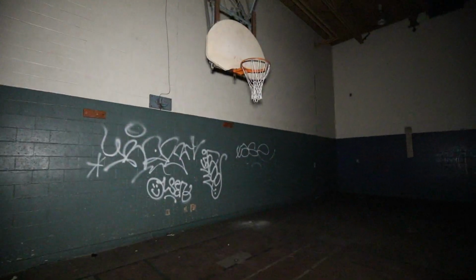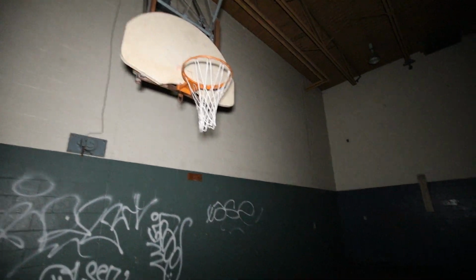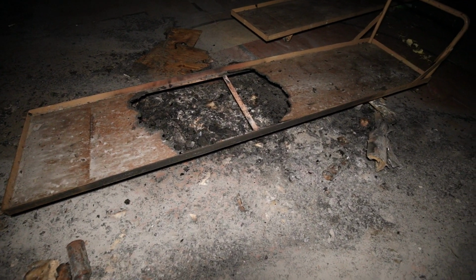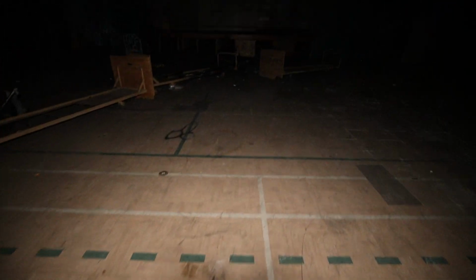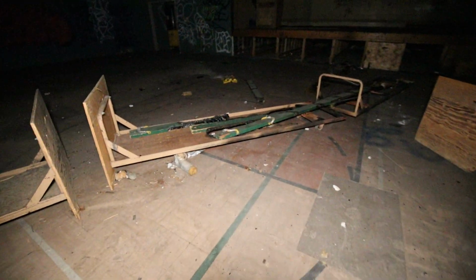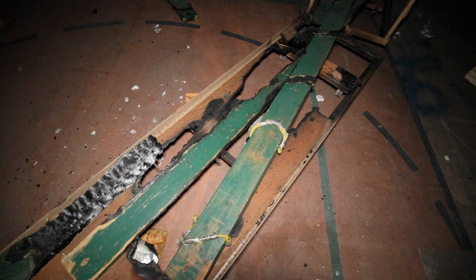Wow. Even the netting's still hanging. That's amazing. To be honest, this gym is a little underwhelming to me. Oh, here's the... That's where the fire was. Really hard to tell how recent it was, but anyway. Oh yeah, there's been a few here. Geez, little arsonists on our hands, I think.